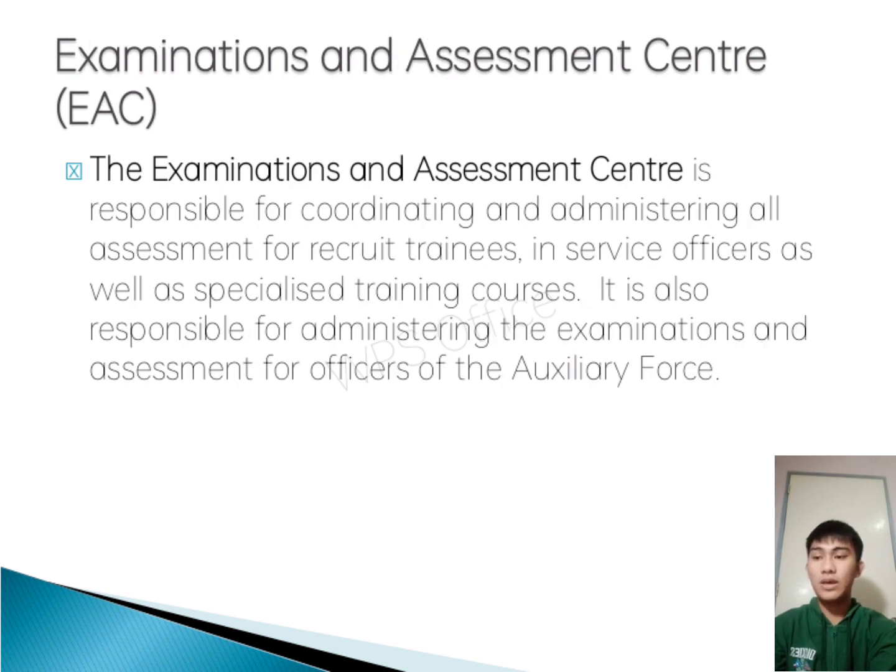The Examinations and Assessment Center is responsible for coordinating and administering all assessments for recruit trainees, in-service officers as well as specialized training courses. It is also responsible for administering the examinations and assessments for officers and the auxiliary force.